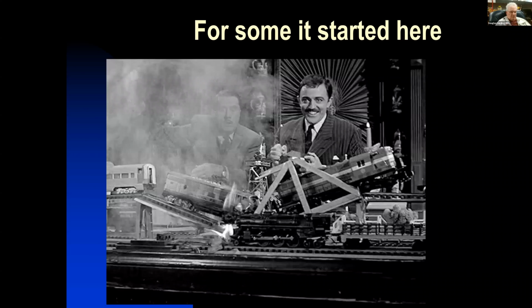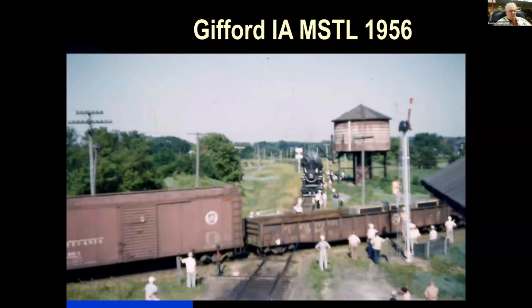For some of us, when we start thinking about railroads and having fun and maybe doing a little research, we're kind of more like these guys. Now, I do want you to take note that that's a really nice M and St. L engine there. Others of us get started with things like rail fan trips. We heard a story about a steam engine or a Big Boy coming through, and we all flock out to get some pictures.